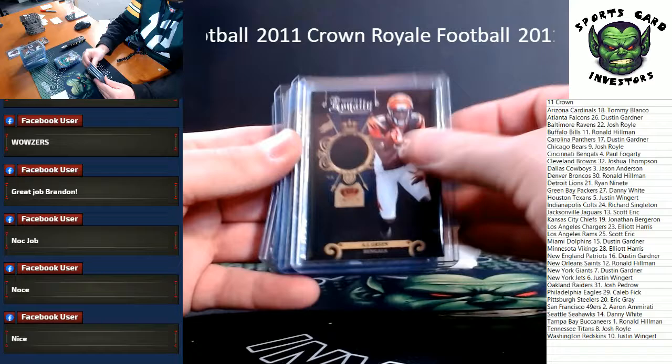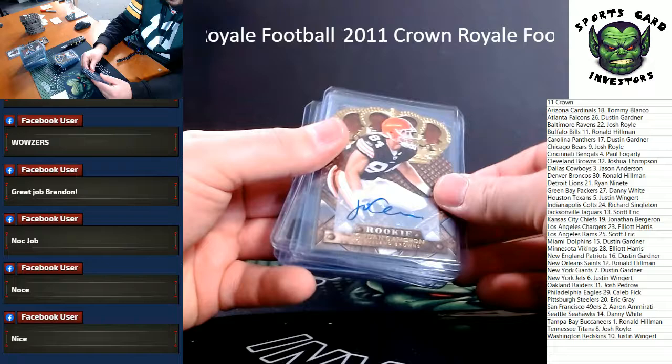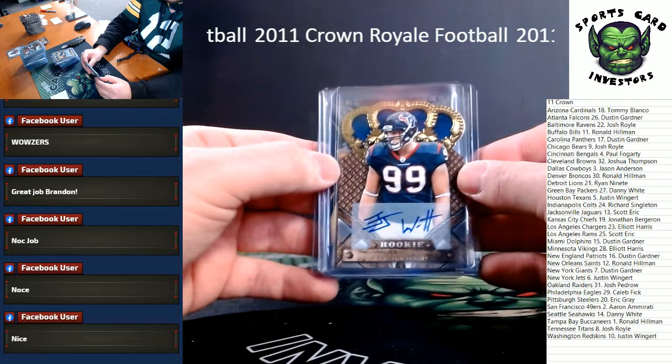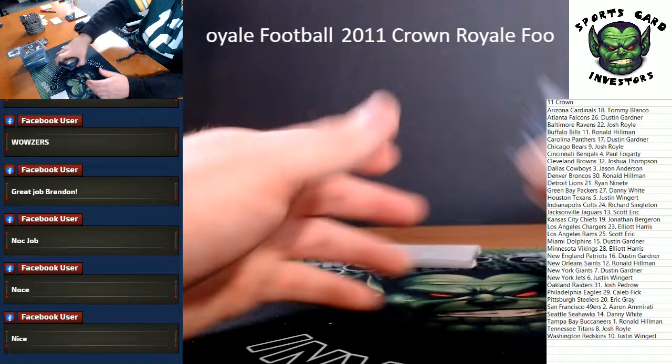Tandon Doss for the Ravens. Julius Thomas for the Broncos. Jordan Cameron. A Danny Woodhead, Jordan Todman for the Chargers. T.J. Yates started off with a very nice J.J. Watt rookie auto for the Texans. Hines Ward relic. Jeremy Kerley again. There were like four redemptions in the case.